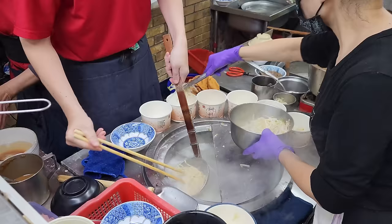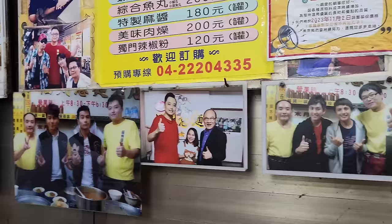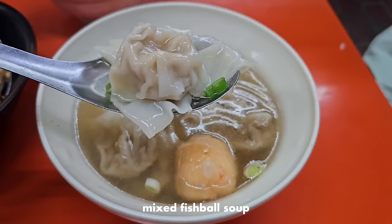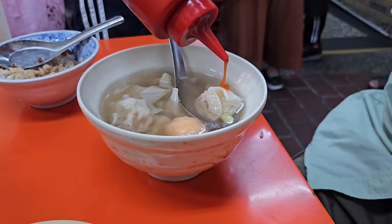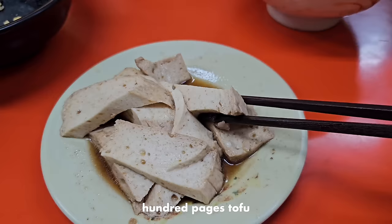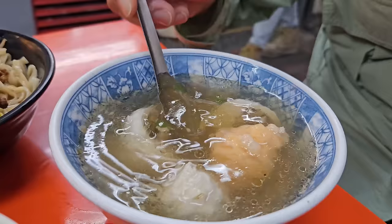So what are you gonna get? So it's probably going to be the Fuzhou dry pasta plus the mixed fishball soup. Hundred pages tofu. Okay. So we have the Fuzhou ball and the shrimp ball and the swordfish ball. Ah, so this really is the Fuzhou ball because it's got stuff inside.